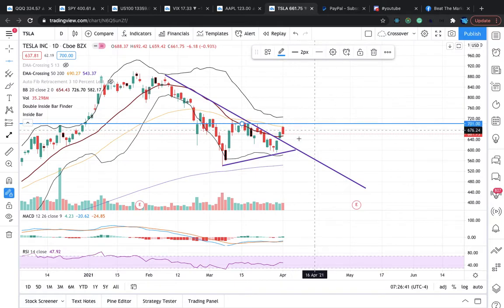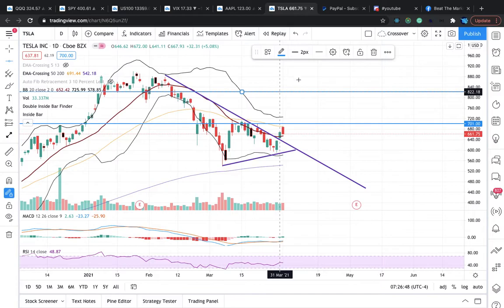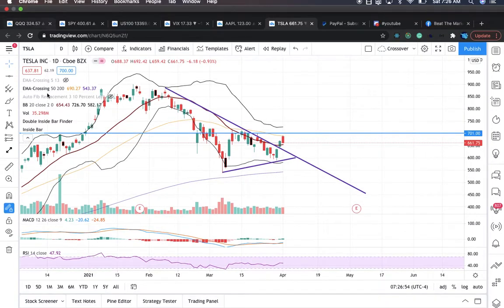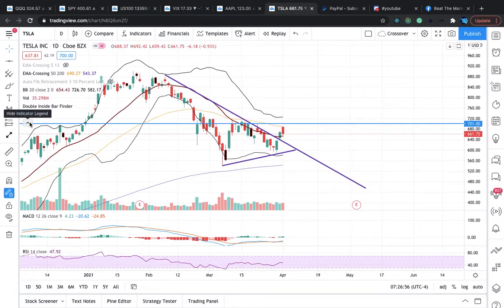But until then, it's trading under the 50. I'm still bearish on this, y'all, until it proves me otherwise. So just be careful. Be careful with Tesla, y'all. Still bearish on Tesla. So, all right, that's the stocks and ETFs that I'll be looking for this week.